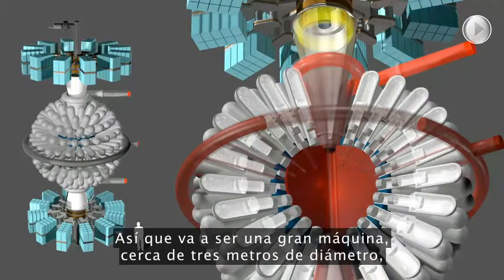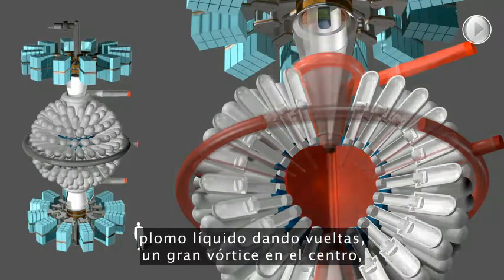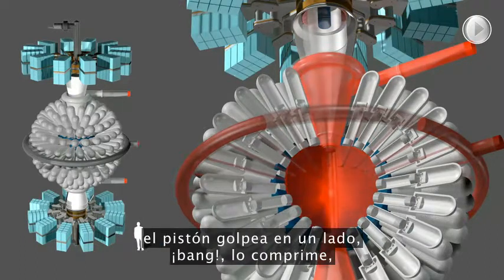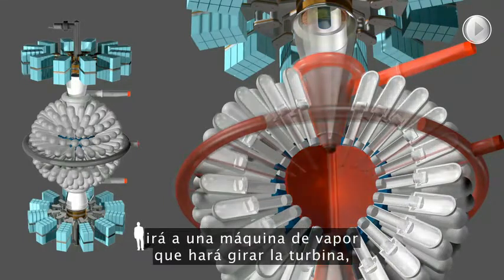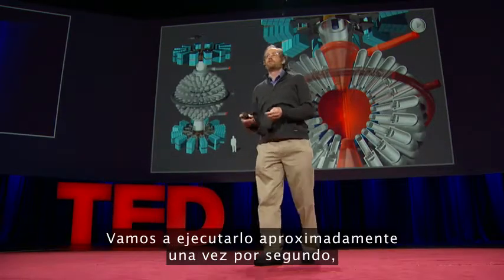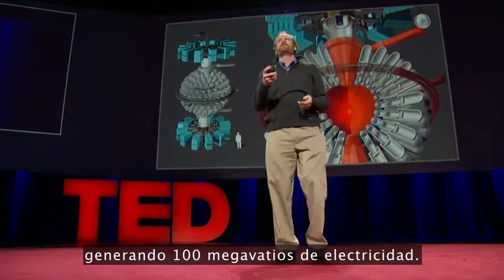So it's going to be a big machine, about 3 meters in diameter, liquid lead spinning around, big vortex in the center, put the plasma on the top and on the bottom, piston hit on the side, bang, it compresses it, and it will make some energy. The neutrons will come out in the liquid metal, going to go in a steam engine and make the turbine, and some of the steam will go back to fire the piston. We're going to run that about 1 time per second, and this will produce 100 megawatts of electricity.